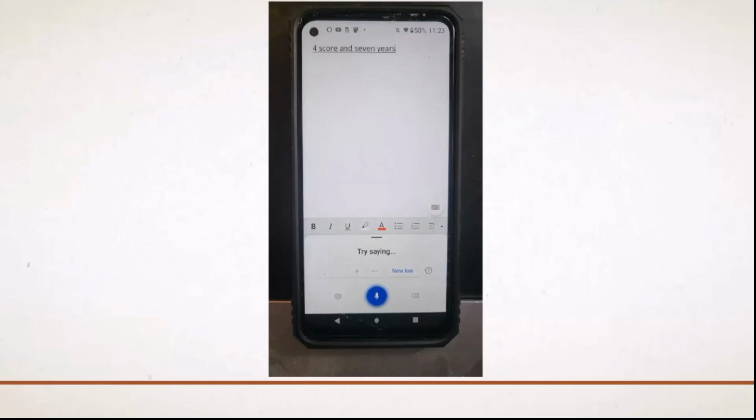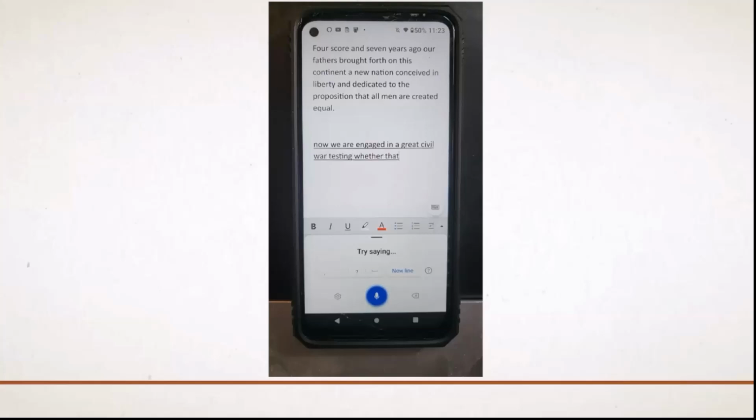Fourscore and seven years ago, our fathers brought forth on this continent a new nation, conceived in liberty and dedicated to the proposition that all men are created equal. Period. New paragraph. Now we are engaged in a great civil war, testing whether that nation or any nation so conceived and so dedicated can long endure. We are met on the great battlefield of that war. Period.